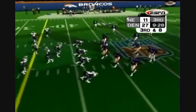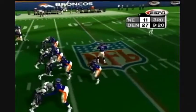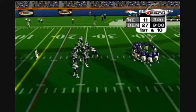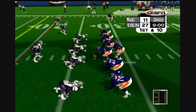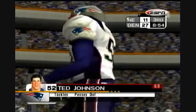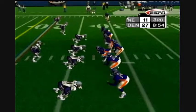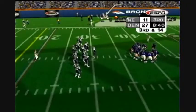Third down and 8 for the first. Set. Greasy looks downfield. Stopped by Malloy. First down and 10 to go. Greasy looking to throw. That's his third pass defended this game. Second and 10. Lone runner in the backfield. Set. Hot. Wrong play. Lawyer Malloy has proven that he's one of the best safeties not only in the AFC, but the NFL as well.